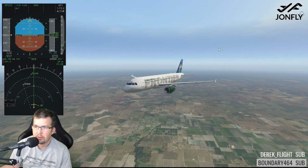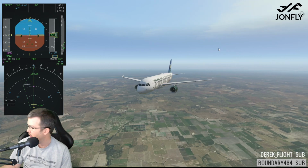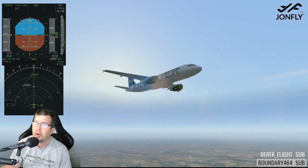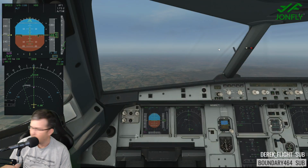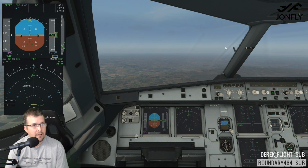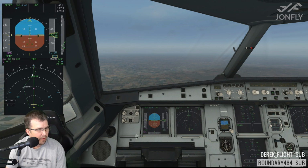Almost transition level. According to this, Maverick is just off to my left and 2,000 feet above me. Somewhere up there in the sun is Maverick. I don't see him. And you can see here on the Indy, our normal path would have taken us out here to G-Man and then G-Man to Duke, but ATC has given us a little bit of a shortcut vector to intercept.